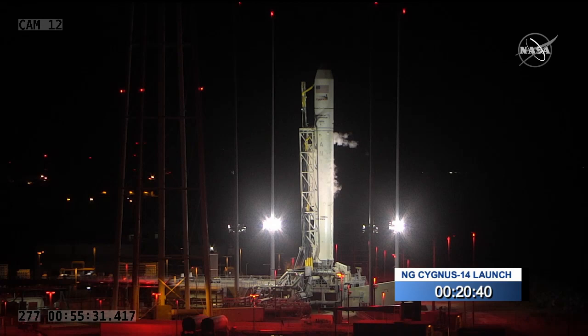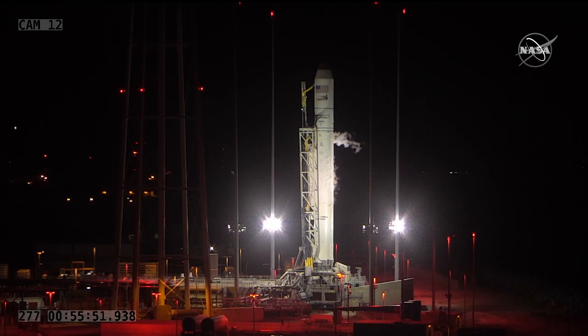We'll check 379. The ascent profile for Antares and Cygnus following liftoff calls for main engine cutoff on the first stage of the Antares rocket about 3 minutes and 18 seconds after launch, followed 6 seconds later by the separation of the first stage. Some 30 seconds later, the fairing, which encapsulates the Cygnus resupply vehicle, will also separate, exposing Cygnus during the uphill ride to its preliminary orbit.